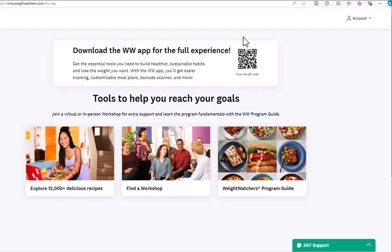So, a lot of us who are on the WW Weight Watchers plan have discovered in the app that our weekly technique is missing. They replaced it with a library where you can see different techniques and go through the ones that you wish to look at your own convenience. But yes, there still is a weekly technique now.